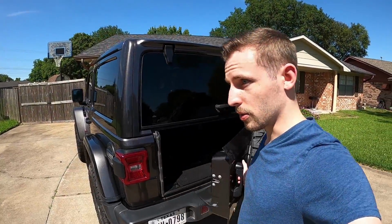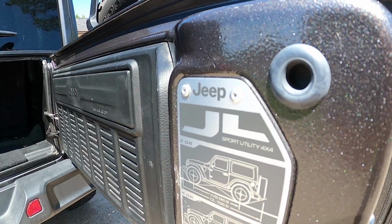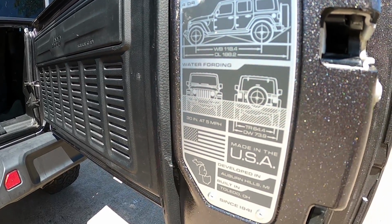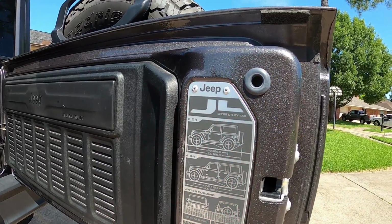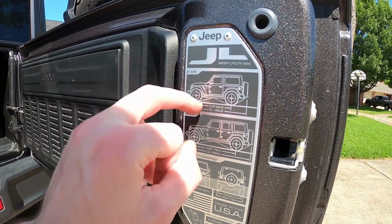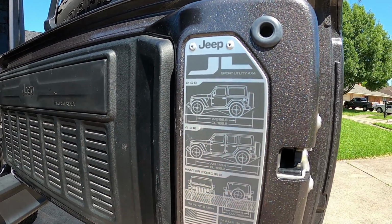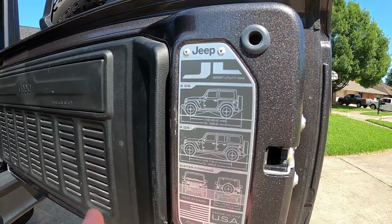Next is going to be at the back of the vehicle, and it's actually on the swing gate. The specifications on here for the 2-door as well as the 4-door, like its water fording, the wheelbase, and they show you little angles of the approach, departure, and breakover angles. Where it's made and things like that. It's a really cool piece that they didn't have to do, but they did, and I just think it's really awesome. Only a little downside is, this is super dumb, but I wish they had found a way to put the actual degrees on there for the breakover, approach, and departure angles. But still really cool nonetheless. Just adds a nice little touch.